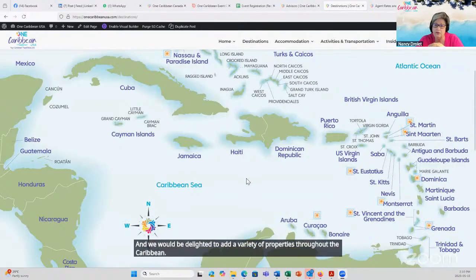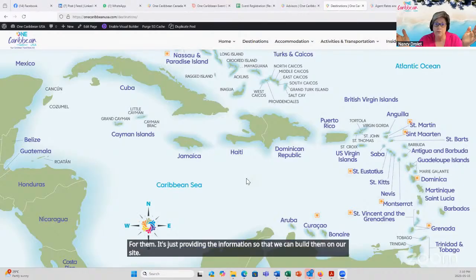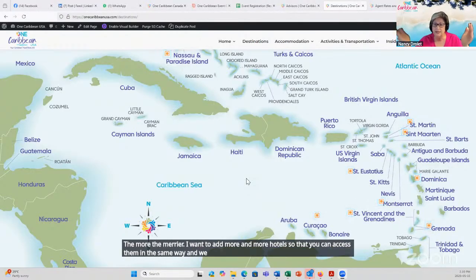For them, it's just providing the information so that we can build them on our site. The more the merrier. I want to add more and more hotels so that you can access them in the same way, and we truly become a central resource for information. So believe me, we're not saying no to anyone. We'd be delighted to have them all join.